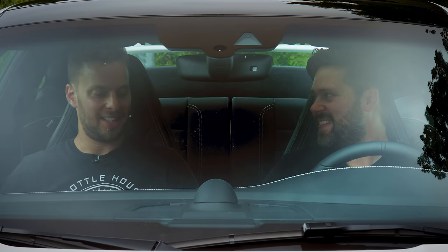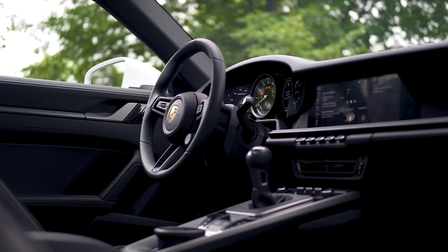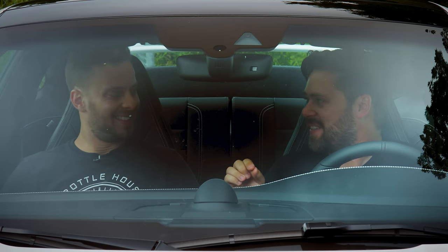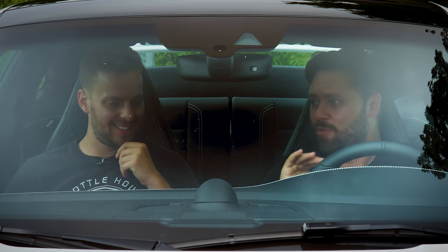Oh, it's so wonderful to see it is a manual gearbox. Oh, yes. With such a high-tech interior. This interior is absolutely perfect implies that it's perfect. It's not perfect. There are a couple things. First, I'm going to do the two gripes that I have with this. And then you can just assume the rest is perfect.